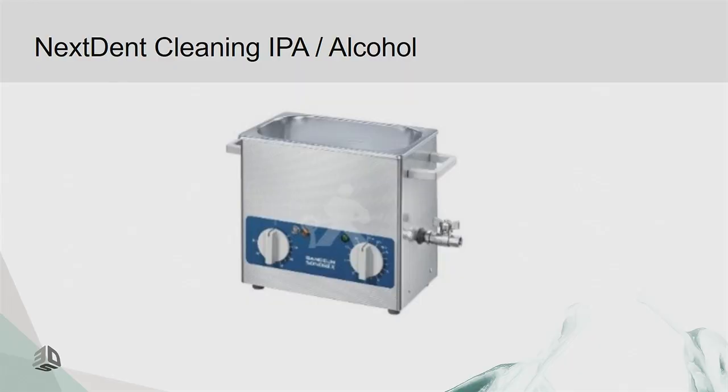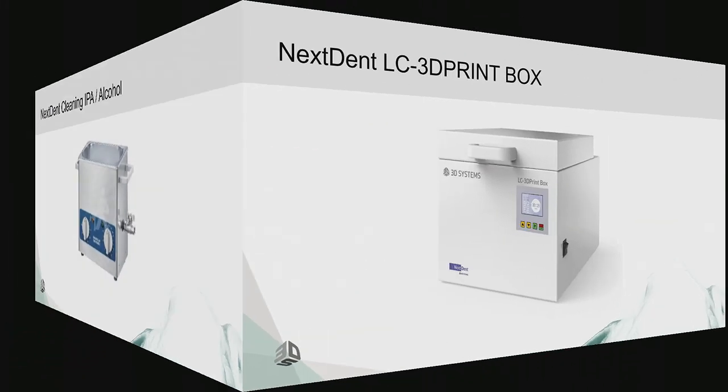First of all, we have to wash the part to get rid of residual resin. You can use IPA or alcohol. And after a 2-cycle rinse, 2 minutes, 3 minutes, then we have a clean part. It's very important that we then post-cure the part. But it's also very important that we have no IPA or alcohol left on that part anymore. So you can let them dry by air. You can use your air hose, which is available in every lab, and then post-cure.